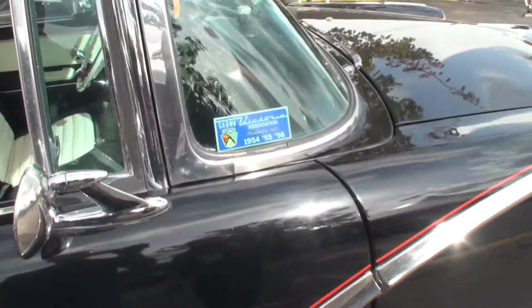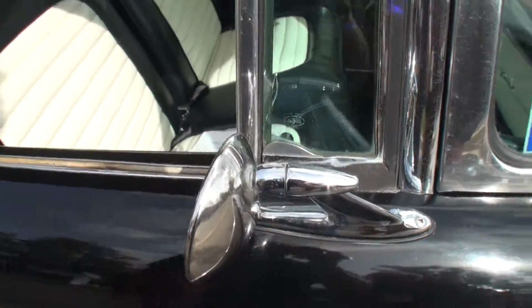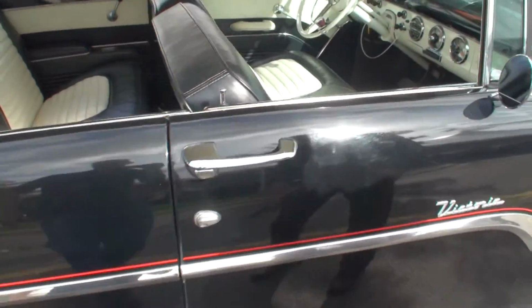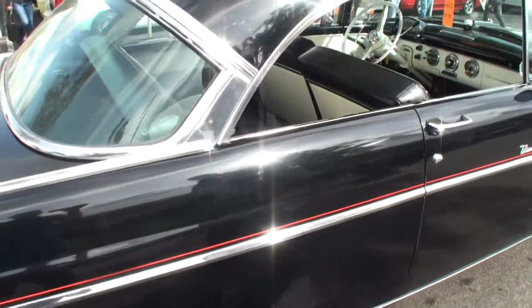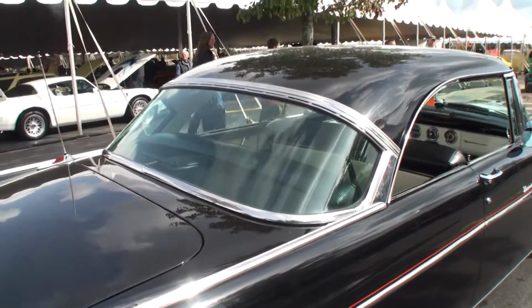I'll just speak a little louder, that's all, Dave. Okay. That'll still work perfectly. You need to have a little throttle in the background. Exactly. Wonderful back wraparound window.